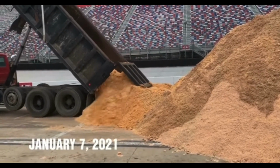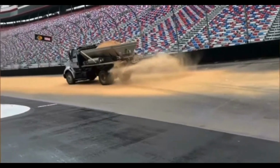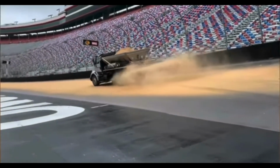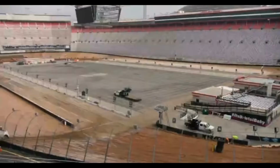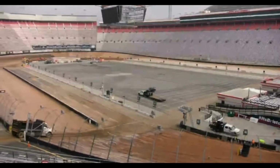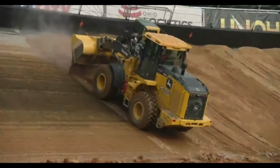Actually, we wanted to take care of the concrete, make sure that we were keeping it protected. So we laid a layer of sawdust. By putting the dirt on top of it, that sawdust actually gives us a layer that'll, one, act as a friction base that keeps the dirt from slipping off the concrete, and also protect the concrete from getting stained or destroyed.